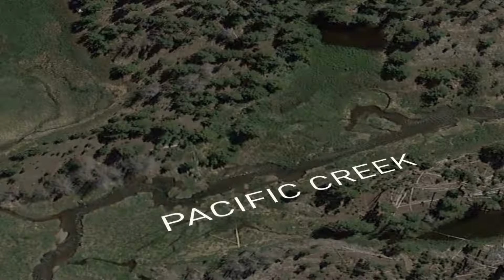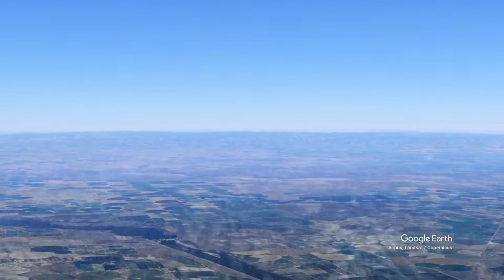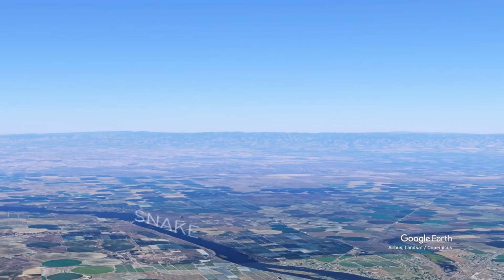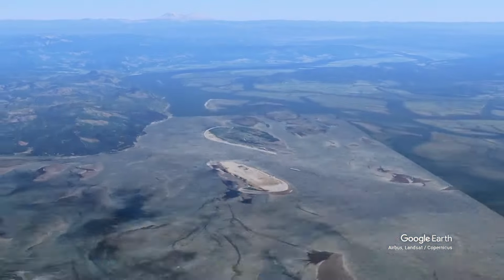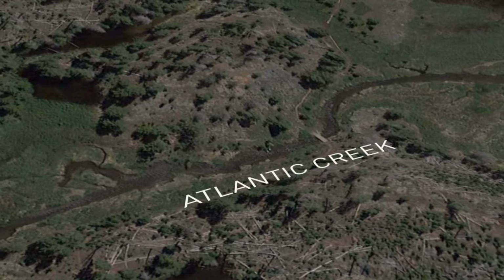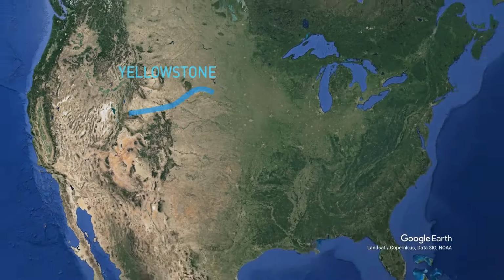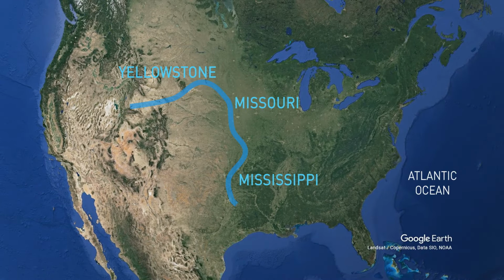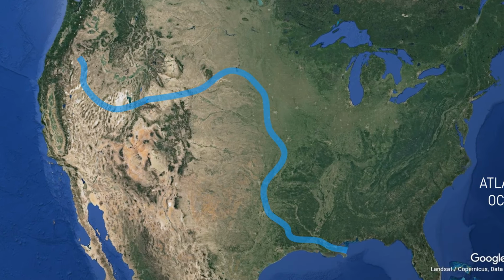The Pacific Creek goes westward, and becomes part of the larger Snake River watershed, bringing its waters to the Snake River, which eventually merges with the Columbia River and, finally, reaches the Pacific Ocean. The Atlantic Creek heads eastward and flows into the Yellowstone, Missouri, and Mississippi rivers, and eventually empties into the Gulf of Mexico.